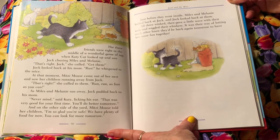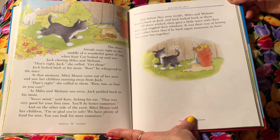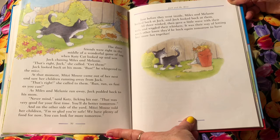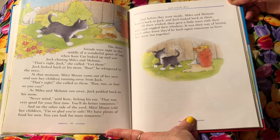Just before they went inside, Miles and Melanie looked back at Jack, and Jack looked back at them. All three winked, then gave a little wave with their tails and wiggled their whiskers. It was their way of letting each other know they'd be back again tomorrow to have lots more fun.